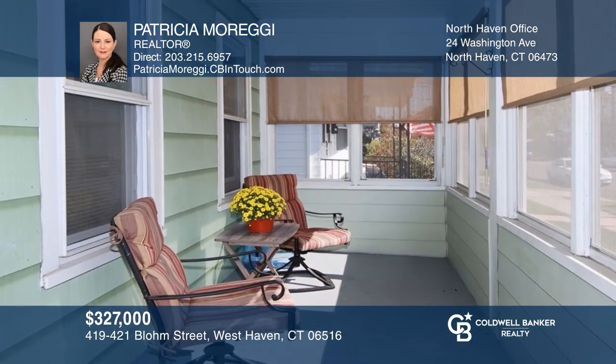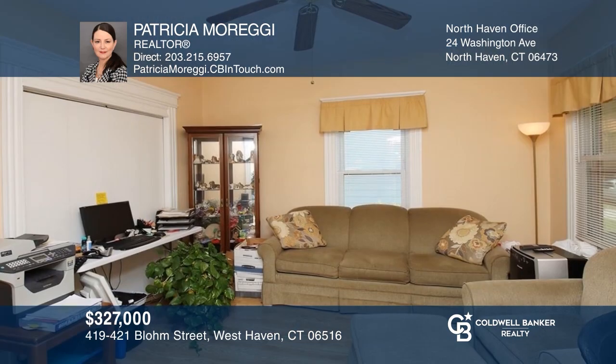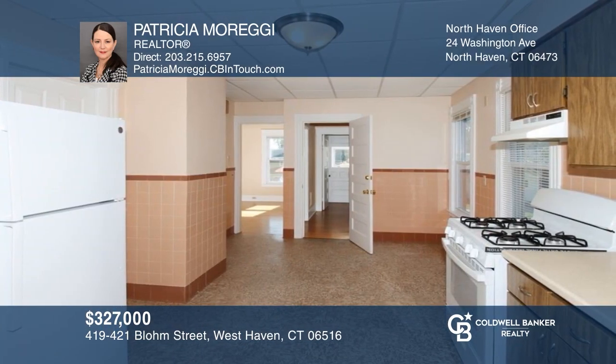Come see this 2-family home close to West Haven Beach with 4 bedrooms and 2 baths, and each apartment has its own front porch. For more info, contact Patricia Moreggi.